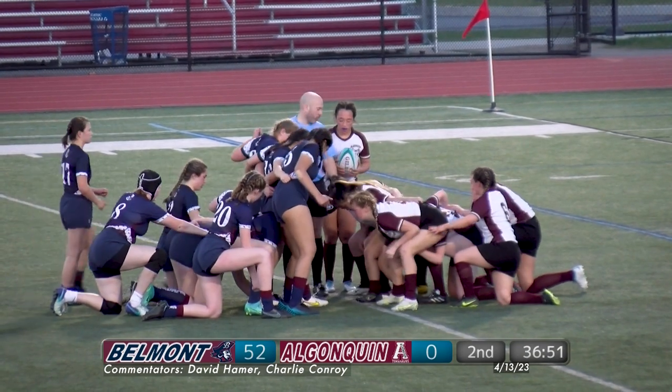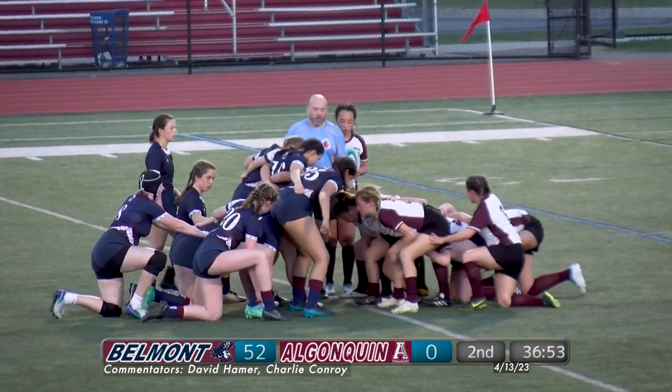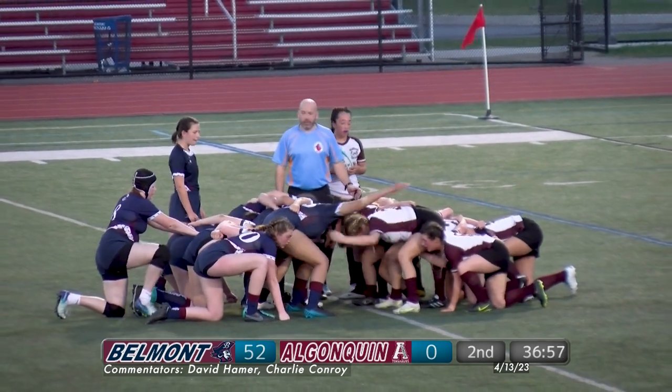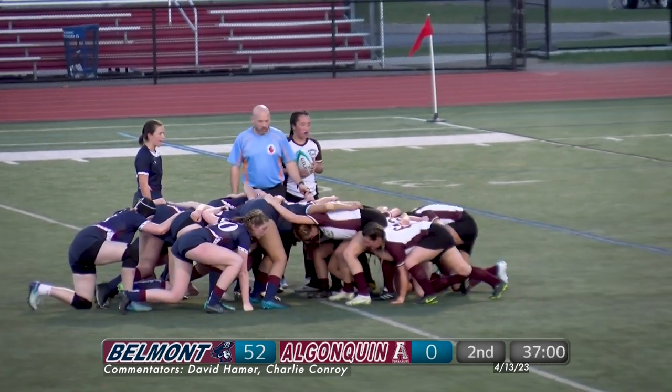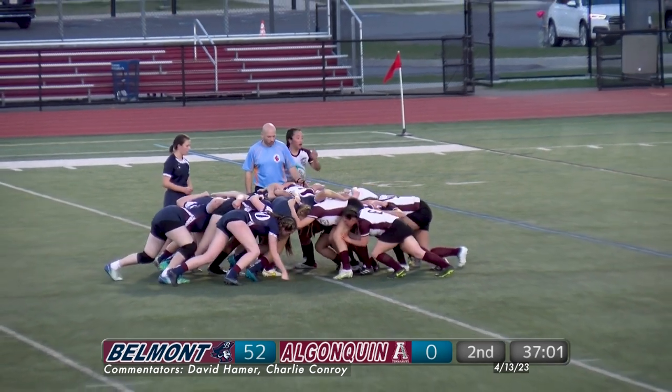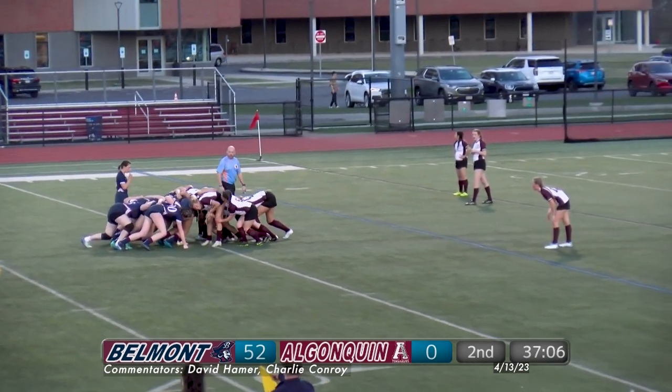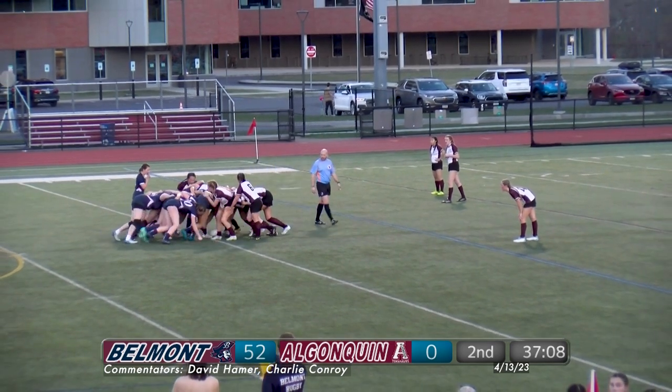So, first scrummage of the second half. Who's got the ball? Is it Belmont putting in? Yeah, it should be Belmont ball, but they haven't got the ball. So the referee clearly signaled it was their knock on. And now that ball is going in from the wrong side.